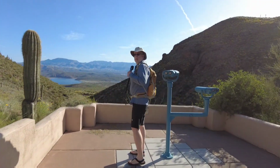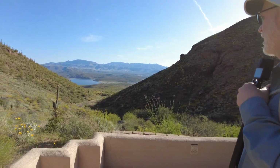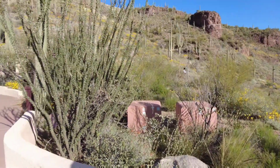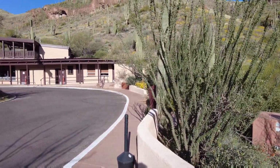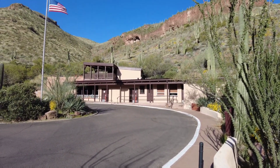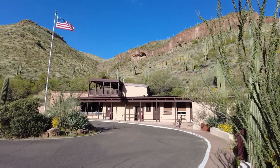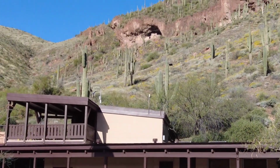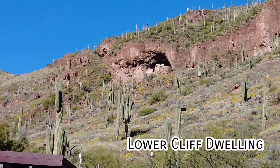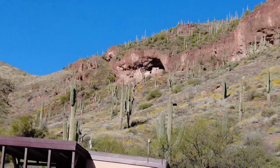Look at that, Chris. That is amazing. That is so beautiful. And so this was just like 10 minutes away from the Schoolhouse Campground where we camped. It's a fairly small national monument. There's like two cliff dwellings to see. One of them is by reservation only and guided only, and that's the upper cliff tour. There is a self-guided lower one, and that's the one we're gonna do.